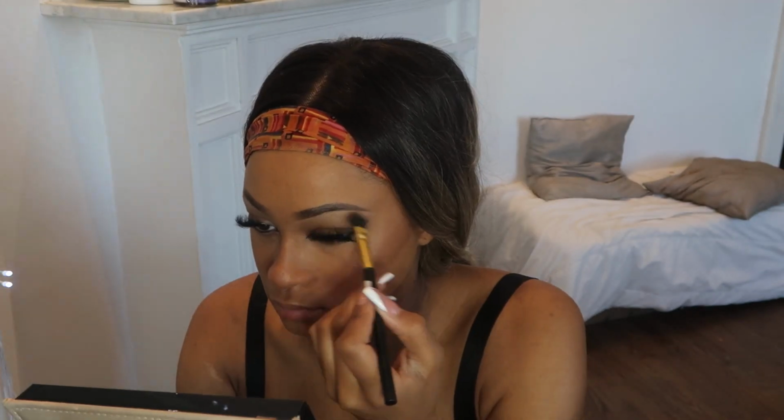I'm going to go in and give myself some really specific highlights in just small little locations of my face. And now I'm gonna take a much smaller one and highlight the brow bone.